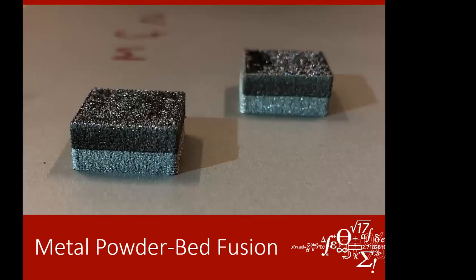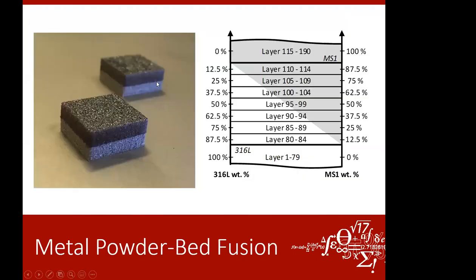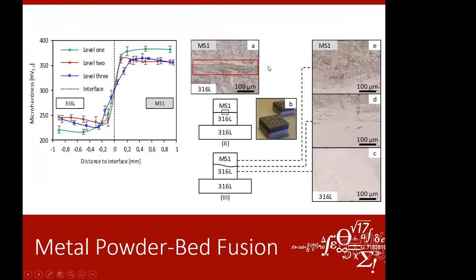And we are able to not only produce nice parts with a density up to 98, 99%, we can also make functionally graded parts. So in this case, the bottom part of this material is 316L, the top is MS1. And we are able to either make an abrupt transition from one layer to the other, or do a functional grading where we blend the powder throughout multiple layers as we build our component. Here's a bit of showcasing of how that affects the hardness, which increases.